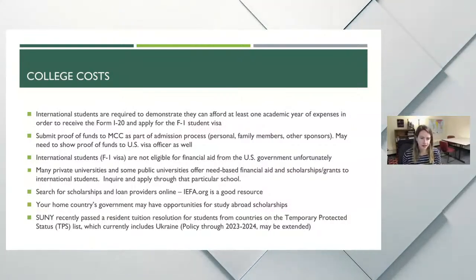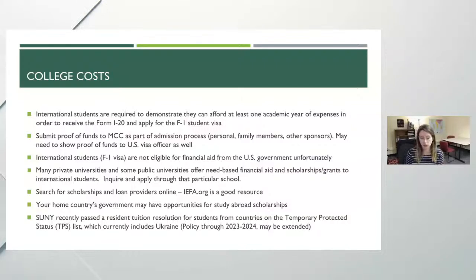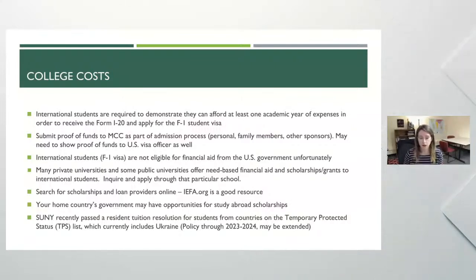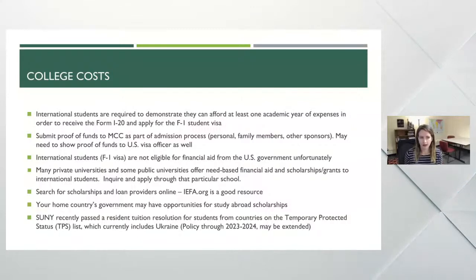So SUNY recently passed a resolution that says students from Ukraine or countries on that TPS list can actually be granted the resident tuition rate if they attend a school within SUNY. So prior to this, international students typically pay about double what a New York resident student might pay in tuition. But temporarily, due to this resolution, students from Ukraine or any country on that TPS list would be able to pay about half what they were paying previously. So they can pay the resident tuition rate like a student who is a citizen and who has been residing in New York for much of their life.